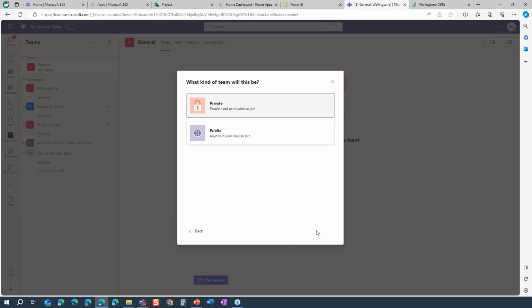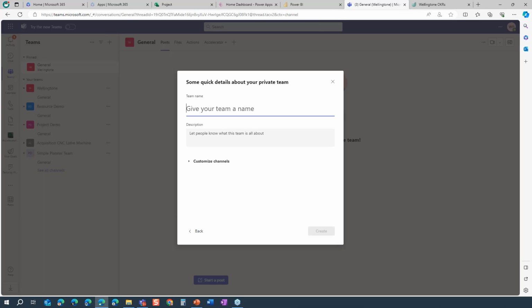I can now specify whether the team is going to be private, so I've got to invite people to it to create that security group, or I could make it open to anyone in the organization. I don't want to do that. I want to make this private. So I would give it a name. This is a demo team. And I can also give it a description. I'm going to be very creative and type something in. And I'm going to go ahead and create.